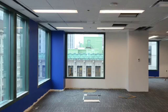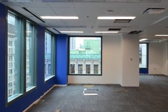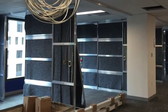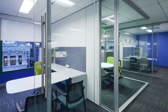When you look at the two costs side by side, you can see that you have X amount of dollars over here for the sequence that the construction process has to happen. Over here with the DIRTT wall system, it's a whole different world because you're paying a little bit more for the DIRTT wall system, but you're saving so much money on the other.